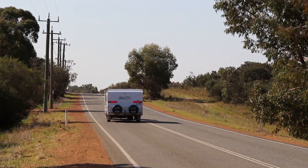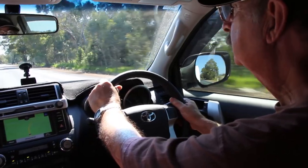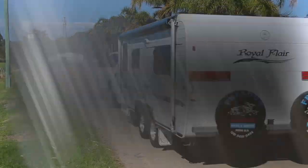Mistake number three is probably the most embarrassing mistake you can make with a caravan, and one everybody dreads: backing the caravan in at the park.